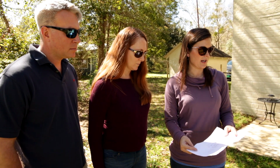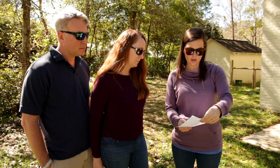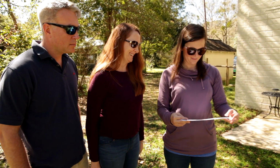But let's look at some sizes. We'll pull a tape and see how big this really is. It's got a scale on it. I think that's probably about a 10-foot thing here. I'll measure it for sure, because I can figure out a scale.